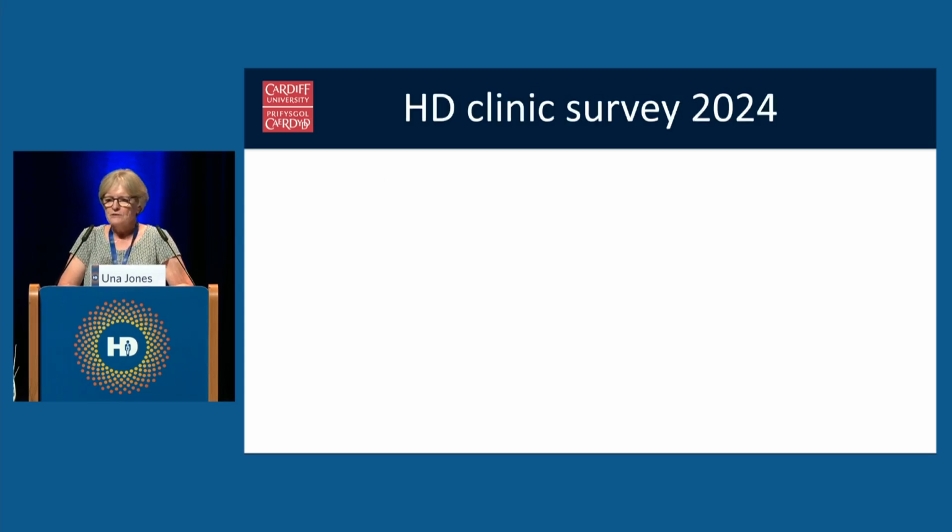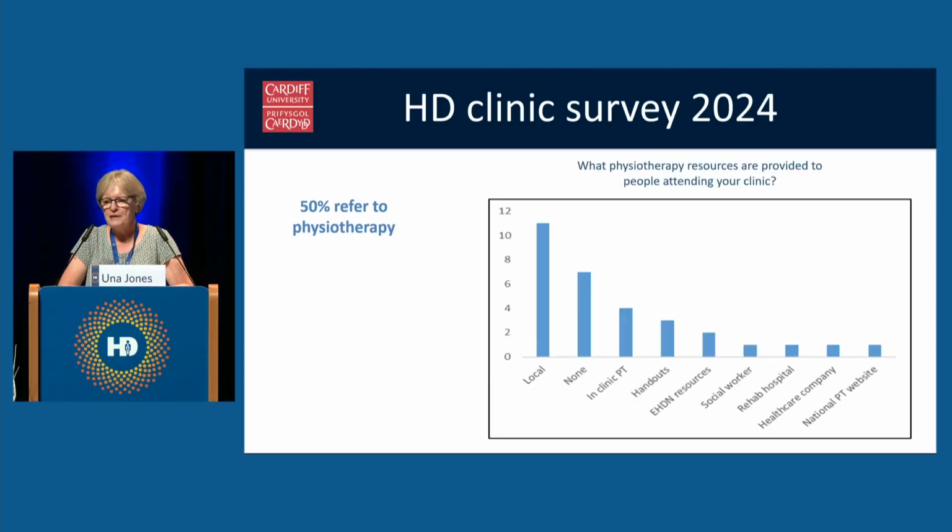Within that survey we also found that 50% of people attending clinic were referred to physiotherapy, and in terms of resources provided, many clinics didn't provide any resources about physiotherapy. Some provided local resources. In some, there were in-clinic physiotherapists, but really there was a lack of information being provided there.